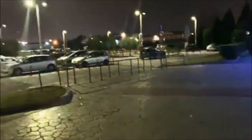Now we're about to go to the fun park and check that out. See what we got going on over there. It's just lights and sounds everywhere over in this little mall.